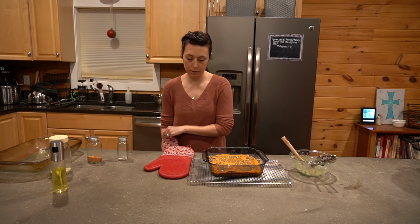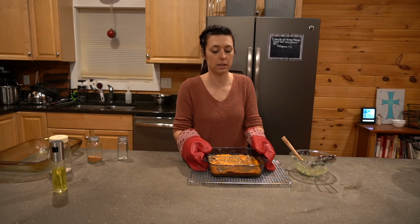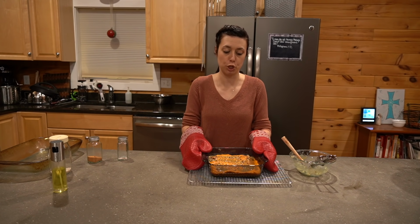All right, I got the topping all on. It smells really good, and now I'm gonna put it in the oven for 15 more minutes, and I'm going to get my cod ready to put in the oven too.